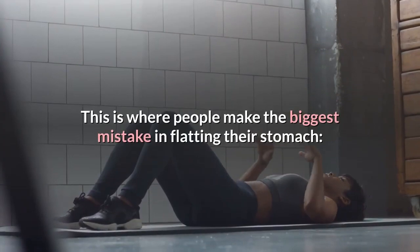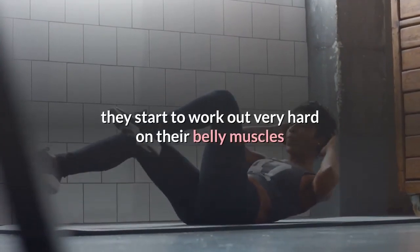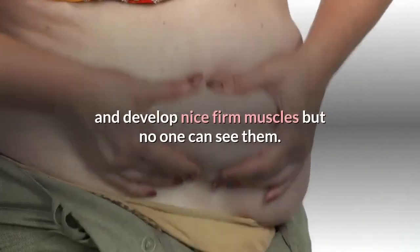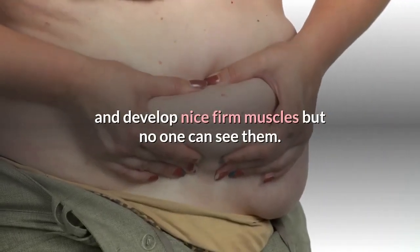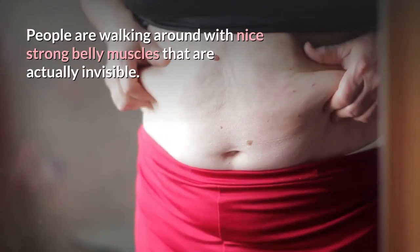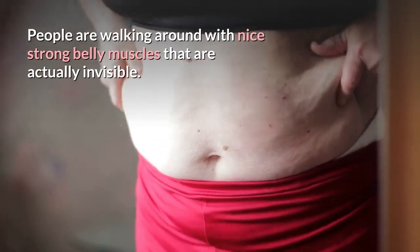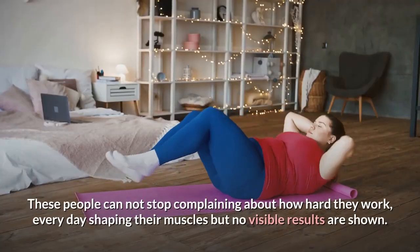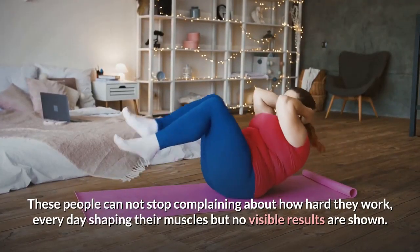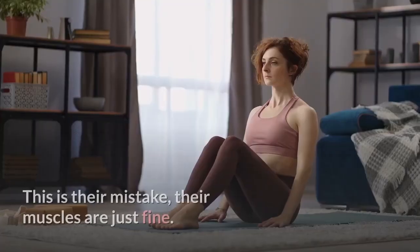This is where people make the biggest mistake in flattening their stomach. They start to work out very hard on their belly muscles and develop nice firm muscles, but no one can see them. They are all sunken under a layer of fat. People are walking around with nice strong belly muscles that are actually invisible. These people cannot stop complaining about how hard they work every day shaping their muscles, but no visible results are shown. This is their mistake.